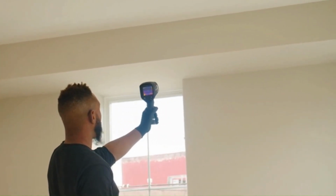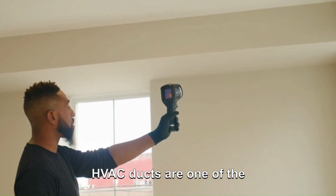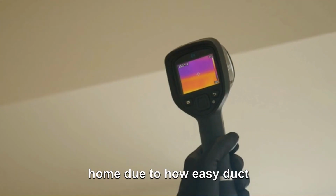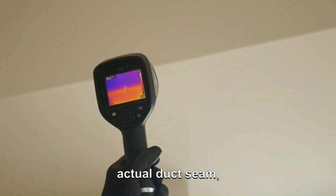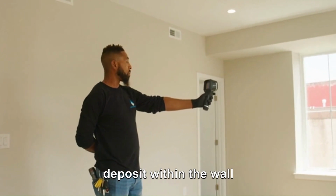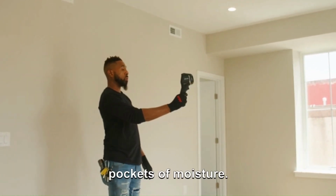Here we're scanning the soffit area, which usually hides an HVAC duct. HVAC ducts are one of the most compromised installations within a home due to how easy duct tape removes from the actual duct seam, causing any condensation to pool and then be able to deposit within the wall system. Always scan your soffits to be sure that there are no hidden pockets of moisture.